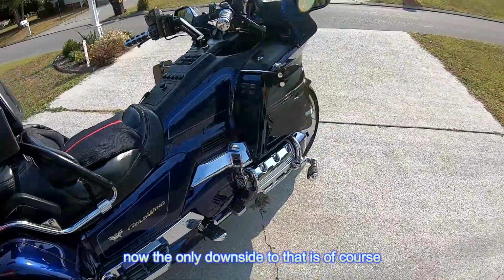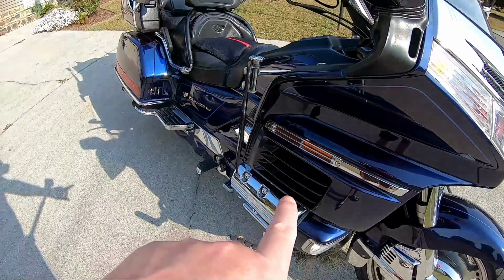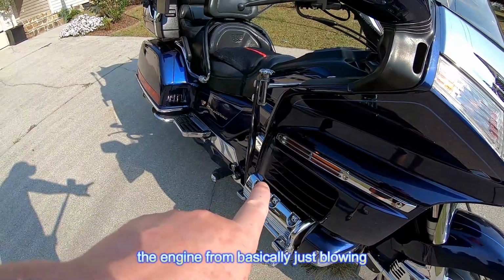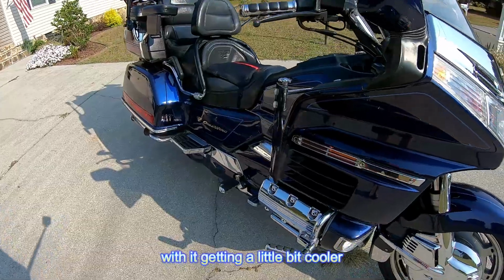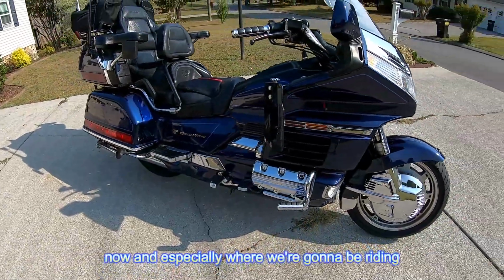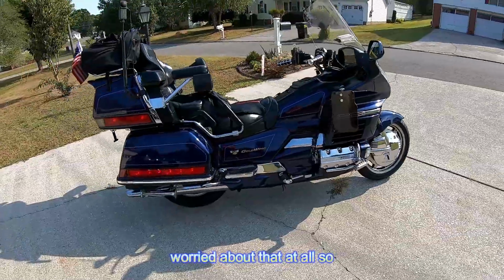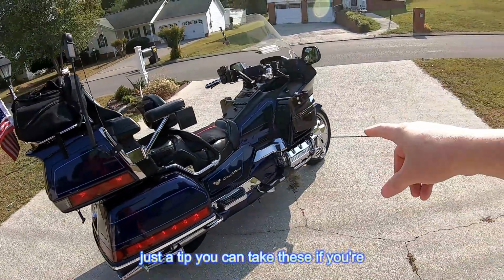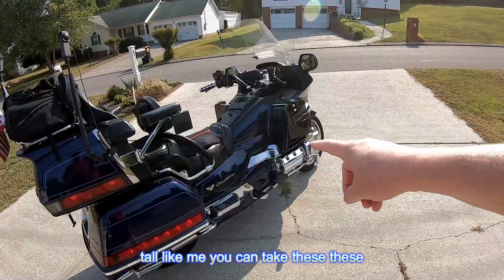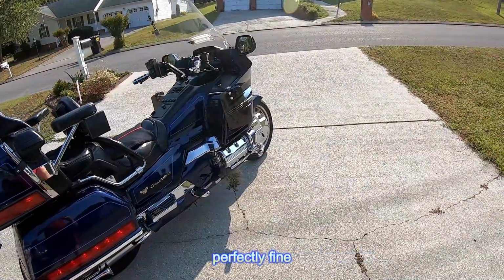Now the only downside is, of course, there is a purpose for those, and that's to keep the really hot air from the engine from blowing right back against your legs. But with it getting a little bit cooler now, and especially where we're going to be riding, I'm not worried about that at all. So just a tip, if you're tall like me, you can take these guards off, and it doesn't look too bad, and it works perfectly fine.